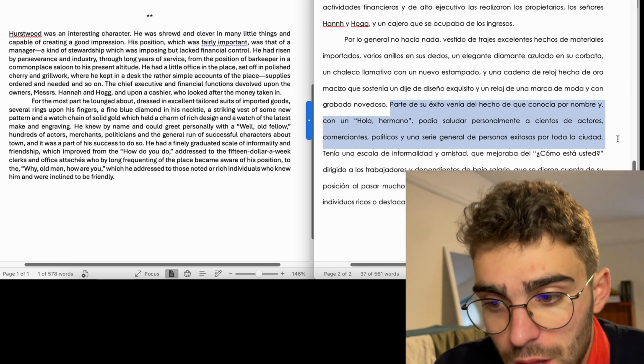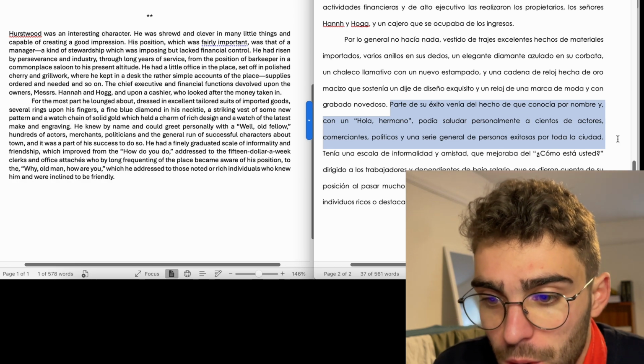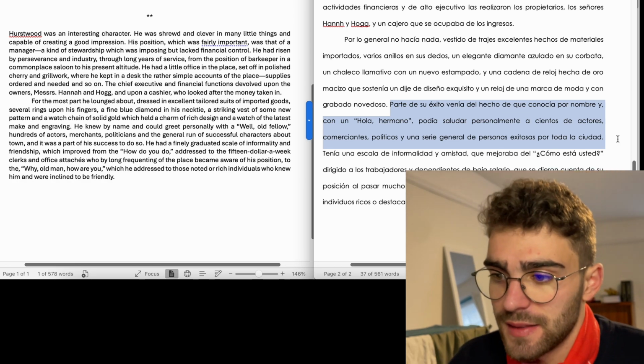venía, so that bit at the start there, talking about how it's part of his success, I took from the end of the sentence in the English, right?